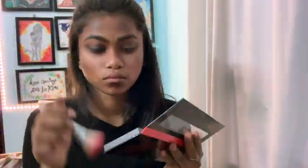Now add some black eyeshadow to make it more gothic. Add black eyeshadow wherever you need and want to add depth.